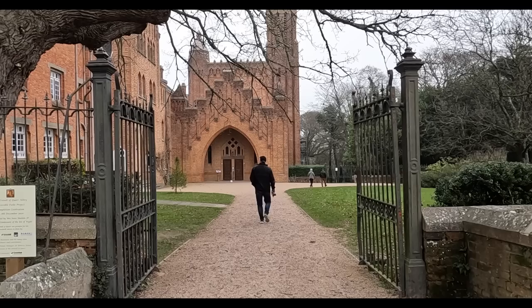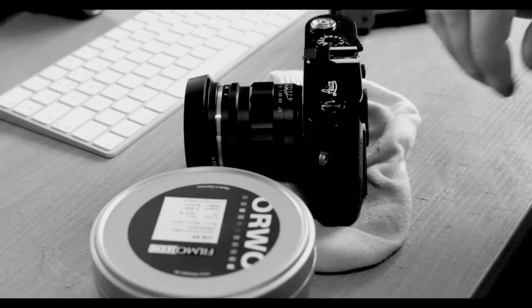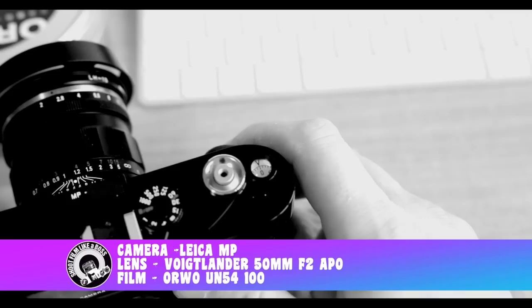So I've brought out with me the Leica MP, and inside this I've got a roll of Orwo 100 speed film. I'm only shooting it at 100, going to develop it very basic, simple, and get some nice photographs of walls. There's also some beautiful old gates as well.